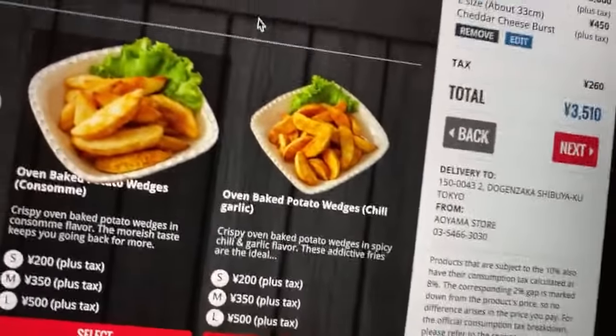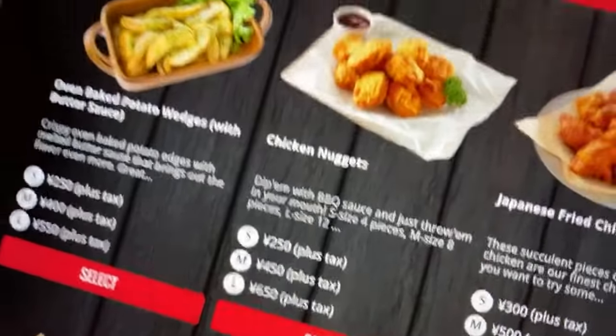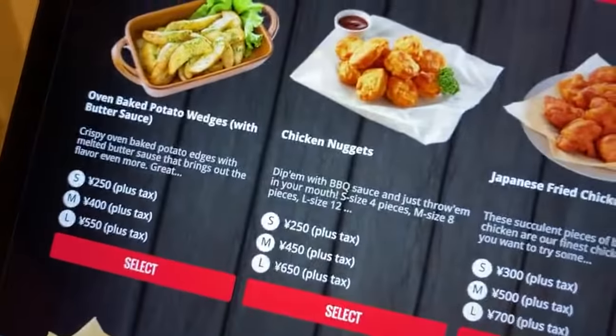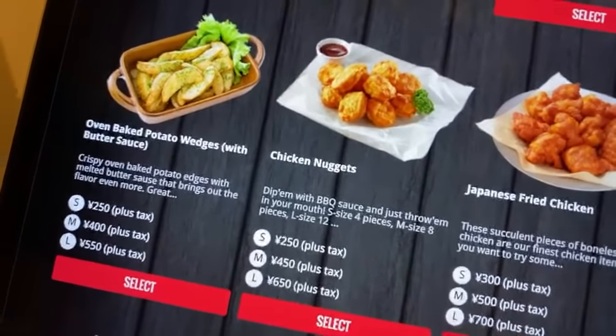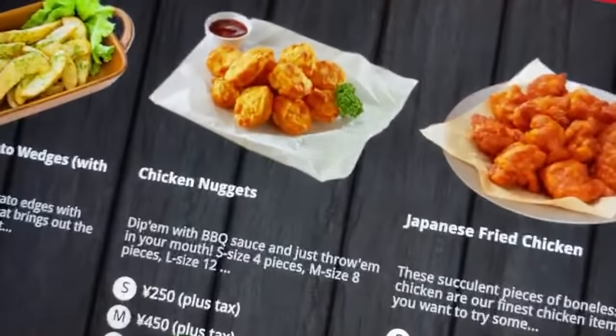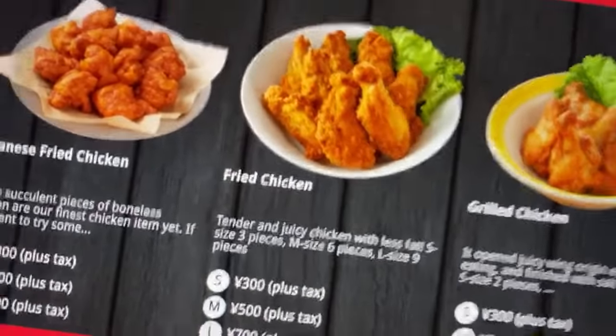Chili wedges. What else you got? Oven baked potato wedges with butter sauce. We got chicken nuggets. Wait a minute. There's a lot of different chicken options here. Chicken nuggets, Japanese fried chicken, and fried chicken.